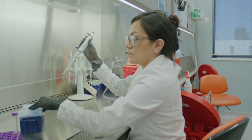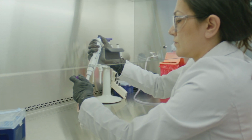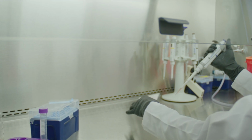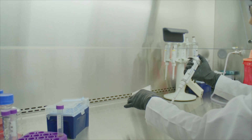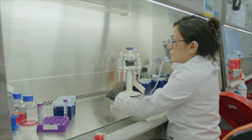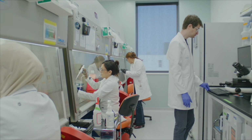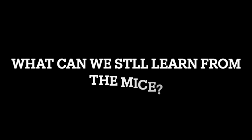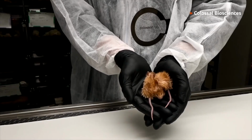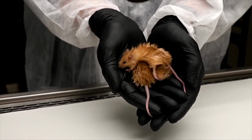To edit our woolly mice, we took mice at several different stages. We took fertilized eggs and we took 8-cell zygotes, so a very early embryo. We used CRISPR genome editing to modify as many as 8 genes at the same time. And when these mice were born, we waited and then saw that they grew these thick, luxurious golden coats. So we know that our experiments worked because we can look at these mice and we see that they have long and luxurious golden coats.